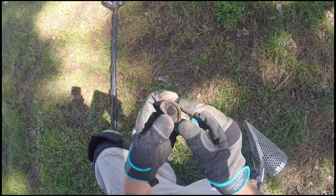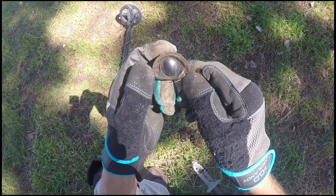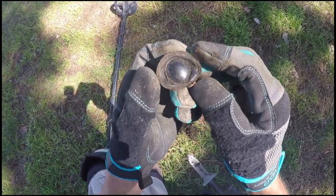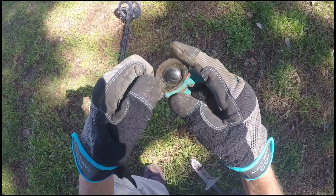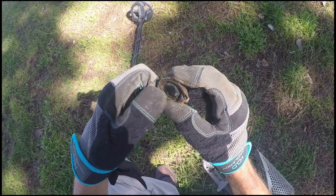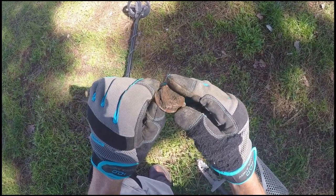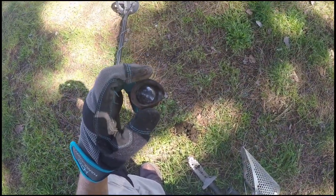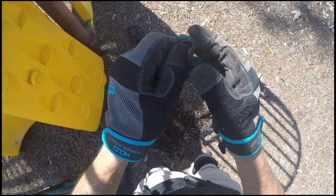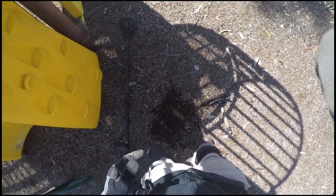What do you think that is? Looks like an eyeball. That's very interesting. Not worth a thing, but it's very interesting. Wonder what that is inside there. Let's see if I can research it. I doubt I can find out anything on it. But anyway, let's hunt. Well, can't go anywhere without finding the top to a Bic lighter. Let's hunt.